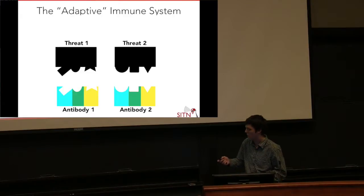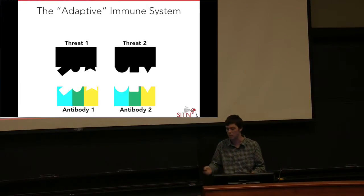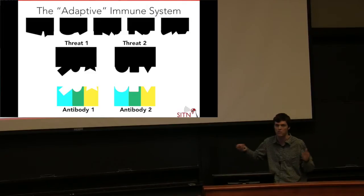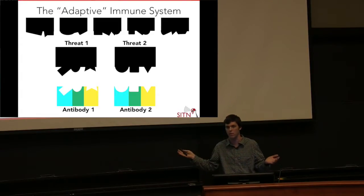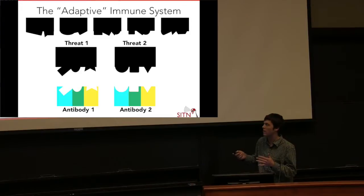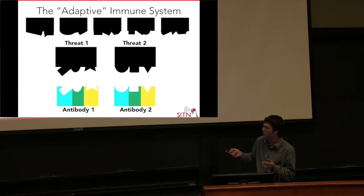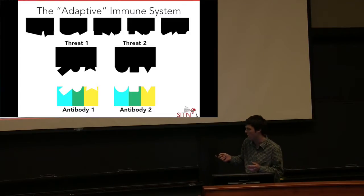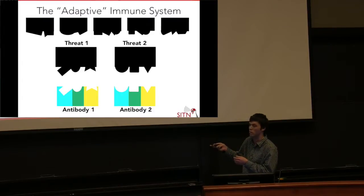So we can imagine that if there were only 2 threats in the world, then we could just have the 2 antibodies we need and it would be no problem. But there are many more threats of all different kinds of shapes, and in order to make all the antibodies that we need to recognize all the potential threats, we need an enormous number of proteins, an enormous number of genes to make those proteins. So the way the body has solved this problem is to break up these antibodies into modules. You see I have them colored here in 3 different colors, because these are 3 different modules that are hooked together. And it can make combinations of different blues, greens, and yellows.